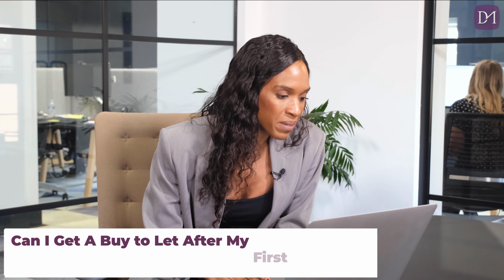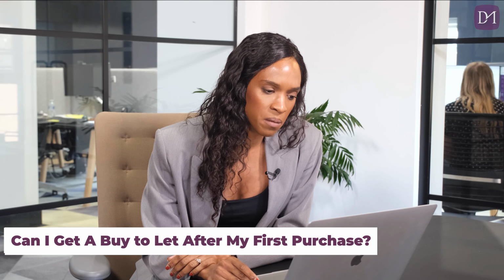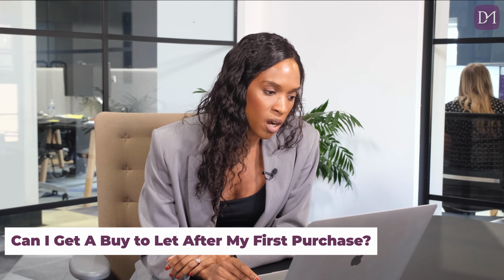Next question, can you get a buy-to-let mortgage to rent out a second flat if you currently have a first-time buyer mortgage ongoing on a property you're living in? I'm assuming you mean that you just got a mortgage with a traditional lender as a first-time buyer, in which case absolutely, if the figures stack up and you're passing affordability assessments, then it is possible to take out a second buy-to-let mortgage and rent that out. That is something that's possible. Of course, whether or not you're eligible depends on individual circumstances, so get in touch.